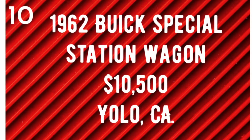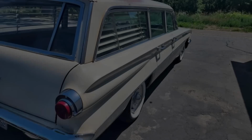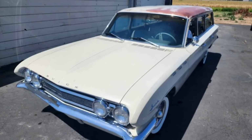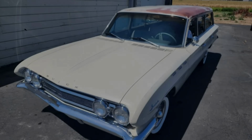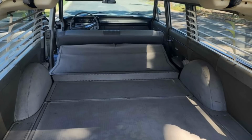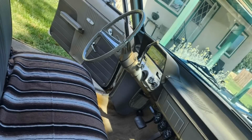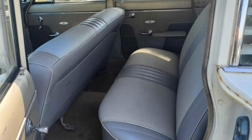1962 Buick Special Station Wagon, listed for $10,500 in Yolo, California. Now, this car has been driven an original 84,073 miles, has automatic transmission, the exterior color is off-white, and the interior color is gray, white, and black. Seller's description is as follows. 1962 Buick Special Station Wagon, very original, somewhat rare vehicle. 215 V8, Offenhauser aluminum intake, Holley 390 carburetor, has power steering and a 2-speed automatic transmission.